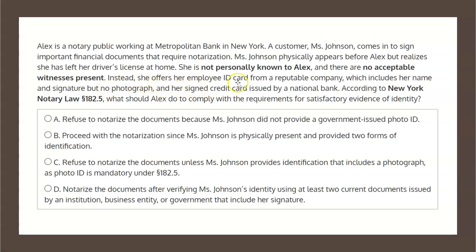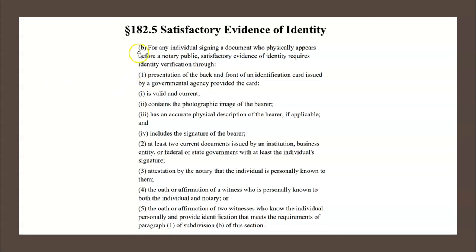Instead, she offers her employee ID card from a reputable company, which includes her name and signature but no photograph, and her signed credit card issued by a national bank. According to New York Notary Law 182.5, what should Alex do to comply with the requirements for satisfactory evidence of identity? Well, let's have a look at that section 182.5 found in the Notary Public License Law booklet.